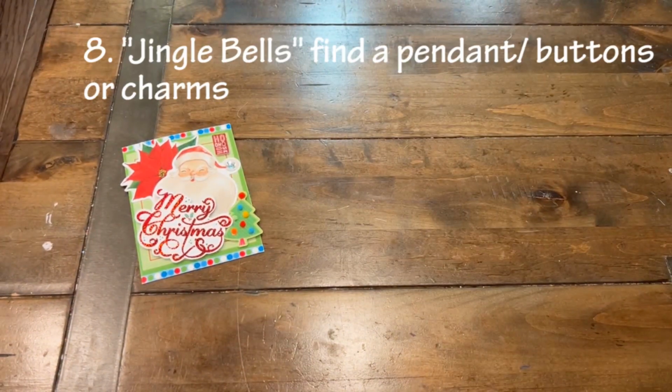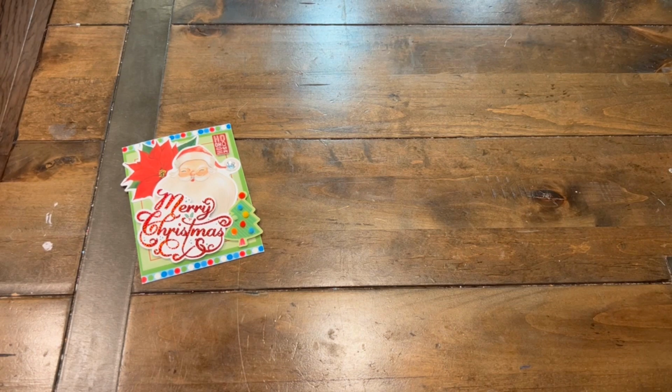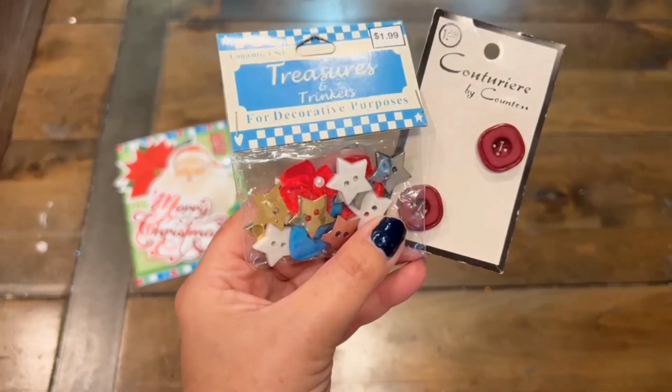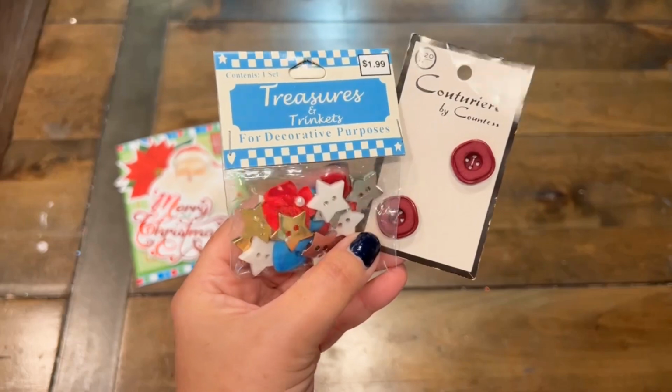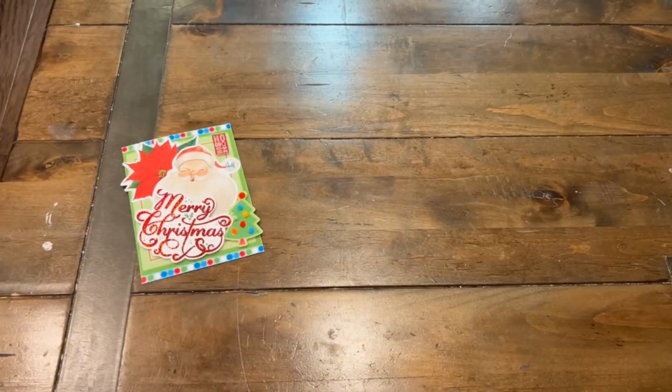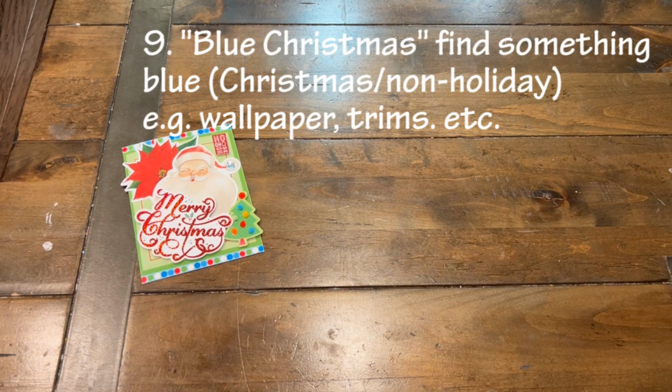It is Jingle Bells, find a Christmas pendant, charm, pin, or button. So what did I end up getting? I got her some buttons, and they were 50 cents each. So here it is, and it has some of those fun colors, and I think she can use this in her junk journals.